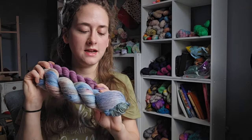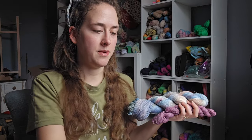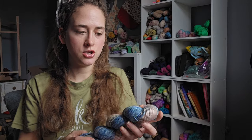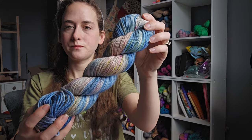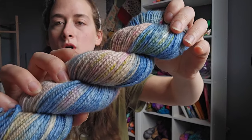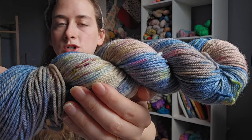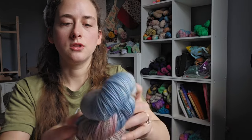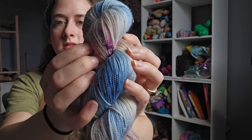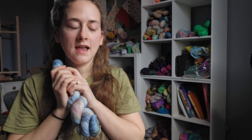This one here is on our 80/20 base superwash merino nylon. We do offer a thicker base for those that might like one, like crocheters, and so this one is actually on our non-superwash worsted base. Want to see what that looks like? I think it's absolutely stunning in both. We also offer DK, but just those little pops of speckles are really gorgeous. Even on the non-superwash, they are a little more vibrant on the superwash base. Absolutely gorgeous.